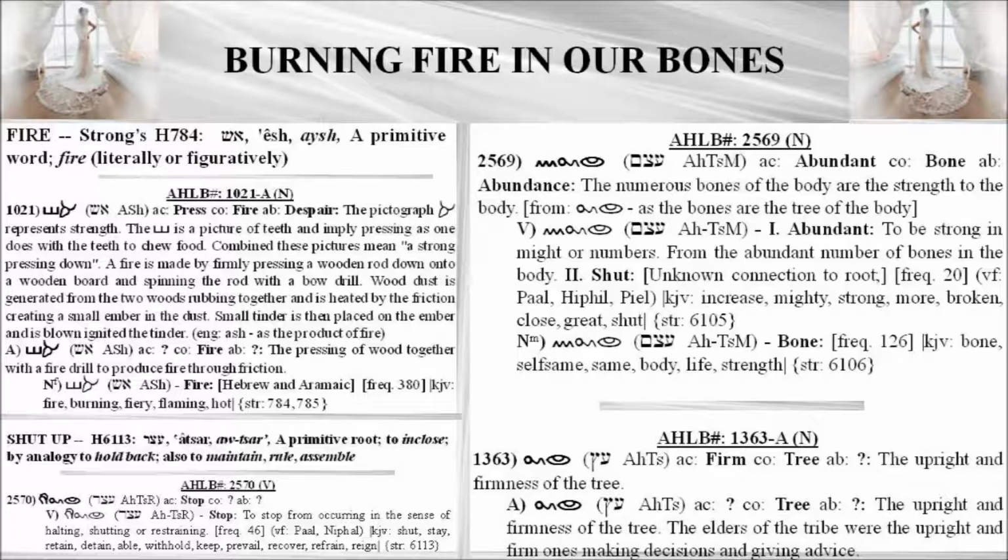At the two-letter parent root, it's the L and the shin. The action is to press, the concrete is fire, and the abstract is despair. The pictograph L represents strength. The shin is a picture of teeth and implies pressing, as one does with the teeth to chew food. Combined, these pictures mean a strong pressing down. A fire is made by firmly pressing a wooden rod down onto a wooden board and spinning the rod with the bow drill. Wood dust is generated from the two woods rubbing together and is heated by the friction, creating a small ember in the dust. Small tinder is then placed on the ember and is blown, igniting the tinder.